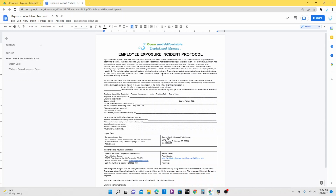Now, obviously, the source patient can decline that offer, but regardless, you need to go into the new patient forms and print up the patient's medical history, and you're going to be taking that with you to urgent care, okay? Now, where are you going to be going to urgent care?